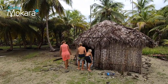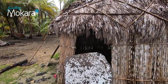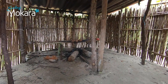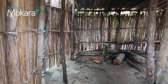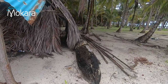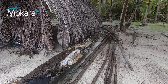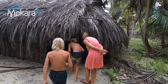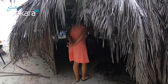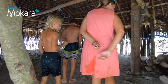The Guna still live like their ancestors did, in small wooden shacks made of bamboo sticks, tied together by the posts and roof of palm leaves. It's dug out, paired with tin. The only furniture is large logs which have various uses, and hammocks for beds.